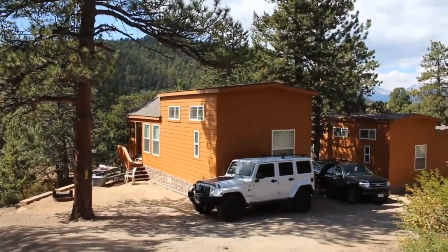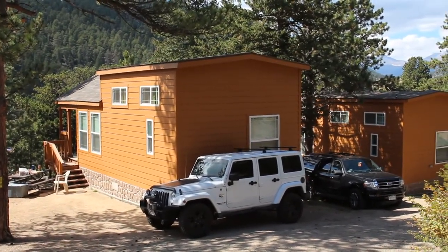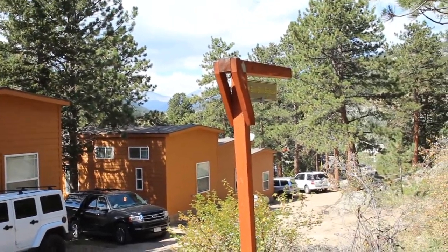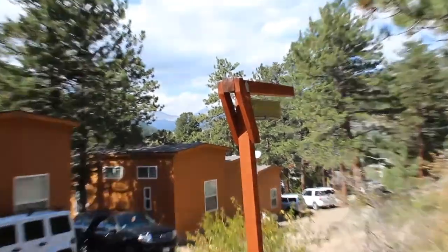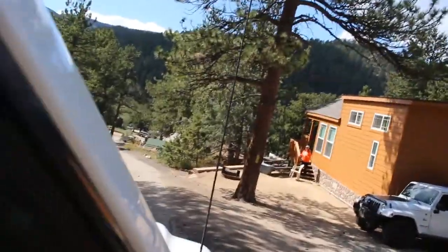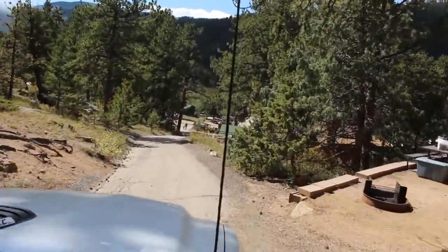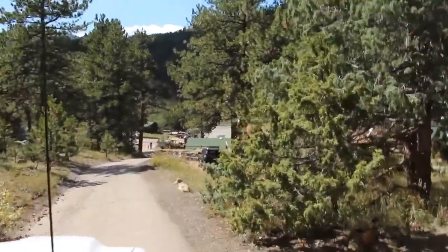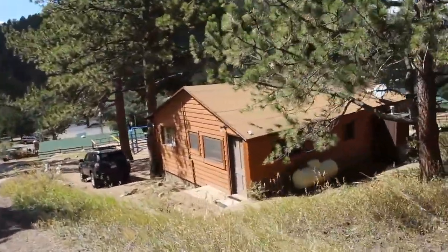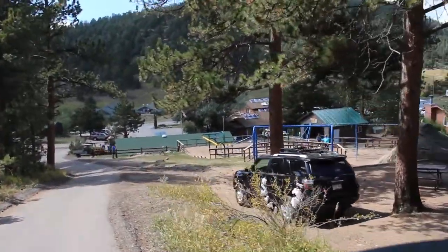Okay, and we're back down to the cabins now. These are cabins 38, 39, 40, and 41. They're really nice. I haven't been inside of them, but they're pretty new. We've been coming up here for probably the last 6 years doing this camp event. Here's another cabin, and then you're starting to see the back of the ranger station there at the bottom of the hill beyond the park.